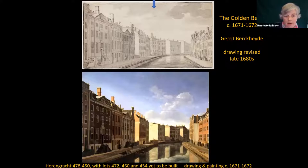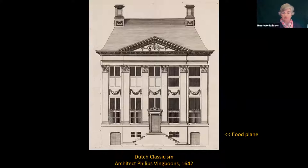beautifully. Now, he doesn't paint any people. There are a few people here on the quay for scale, but he doesn't paint any additional trees or embellishments. This is the type of house that would be present in the Golden Bend, in the classier areas of the Herengracht and Keizersgracht. By this time, the lot width in this particular area had become bigger. Again, this is a design by architect Vingbooms.